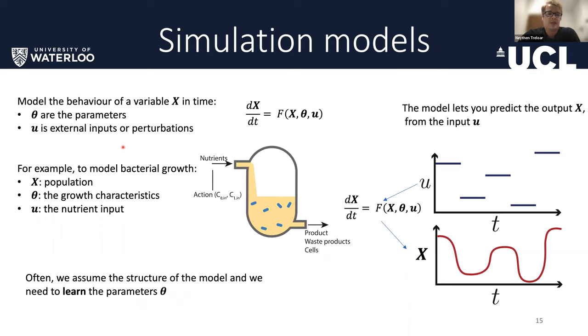So here we are focusing on models of differential equations. If we have a system of differential equations, the behavior of the system is going to depend on the current state of the system, some unknown parameters, and some inputs to the system, so if you can perturb the system in some way. Quite a common thing is when we structurally assume that we know the structural details of the model, but we don't know the parameters. So then the task is, okay, how do we find these parameters?